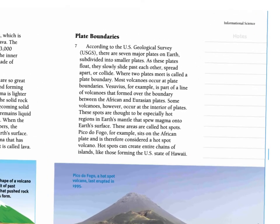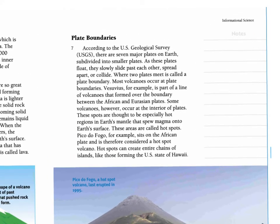Plate boundaries. According to the U.S. Geological Survey, USGS, there are 7 major plates on Earth, subdivided into smaller plates. As these plates float, they slowly slide past each other, spread apart, or collide. When 2 plates meet, it is called a plate boundary. Most volcanoes occur at plate boundaries. Vesuvius, for example, is part of a line of volcanoes that formed over the boundary between the African and Eurasian plates. Some volcanoes, however, occur in the interior of plates.